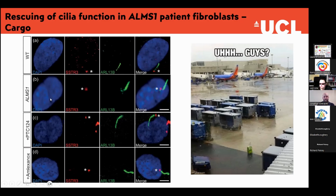But we saw that in cells with the ALMS1 mutation, this SSTR3 protein was just slightly to the left of the cilium. It's moved slightly away from the base. An analogy I thought of to explain this phenomenon was like having lost luggage on a flight. So your luggage may get on a plane to an exotic destination, but a very different destination to where you wanted it to go. But we found that once we treated these ALMS1 patient cells with both drugs, again, we could restore the SSTR3 expression to the base of the cilium, putting the cargo back to where it needs to be, and helping the cilia send the right signals to each other and also to the environment. And this is almost like having lost luggage reunited with its owner once again.